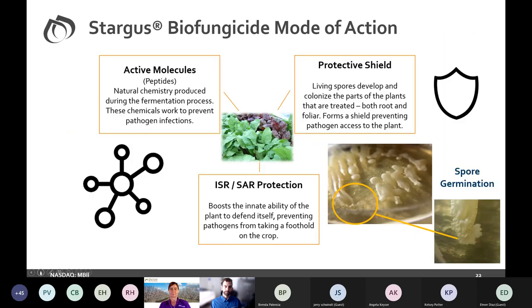Next slide, please. We take a look at the three modes of action of Stargus. The first is that it has active molecules called lipopeptides that are produced naturally through the fermentation process of the product. Lipopeptides are just natural chemicals that are antimicrobial by nature. So essentially on contact, you'll have that antimicrobial factor right away.